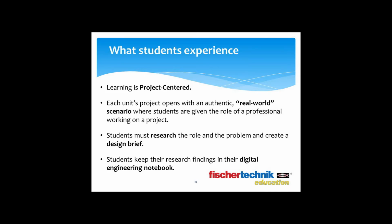Now, among other things, students must perform research, and this is research both inside and outside of class. And they learn the documentation process, things like creating a design brief, maintaining a digital engineering journal, and so on. And they'll learn about collecting data. They're going to learn firsthand how data acquisition works. They're going to learn how to process data. They're going to learn how to put the data into graphs and other formats, and so on.